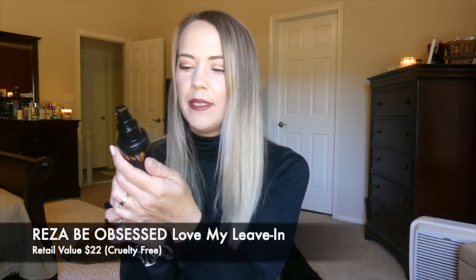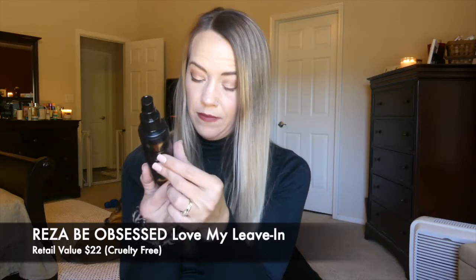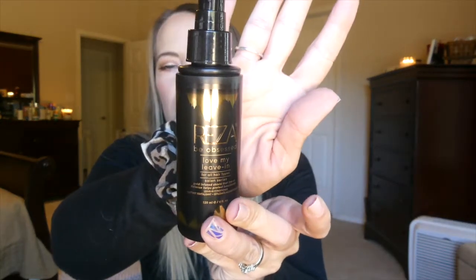Okay, let's pull out something that lost its lid. Here's the lid. Okay, so here's what it goes to. This is Reza Be Obsessed Love My Leave-In. I assume it's a leave-in conditioner. There's the packaging. Sorry, the sunlight is glaring just a little bit. The packaging itself is not saying anything about being cruelty-free or anything like that, so I will look into that. But it's saying it's gold-infused shield protection.